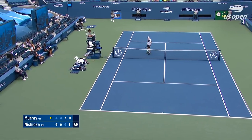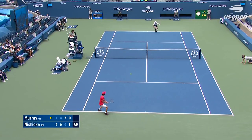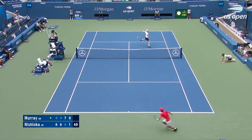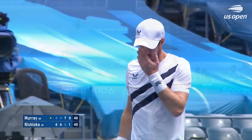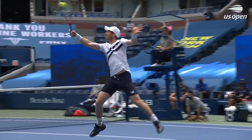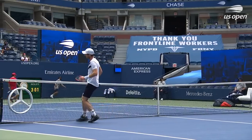And I'll tell you what, that overhead coming forward with this ball coming towards you is not an easy shot to make. Good move forward, great volley too. That you've already hit extremely well, recognizing that and being there at the net to put that ball away. There is one challenge. Allowing him to get back in the point.